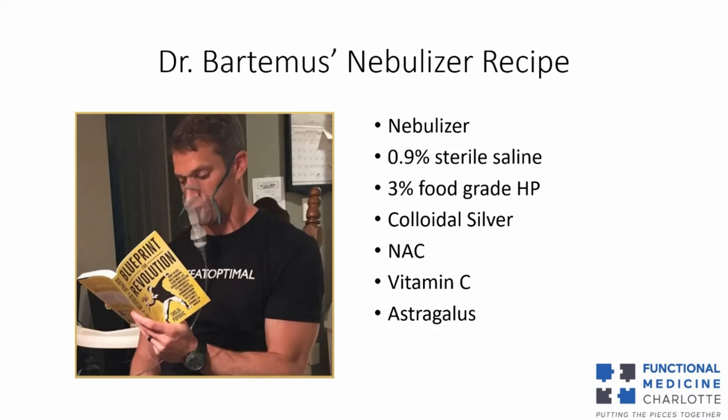And then you want to get 3% food grade hydrogen peroxide. This is not the brown bottle that you're used to, that you dump on your wounds or use for ear infections, if you've seen my other videos on that. The 3% food grade is food grade, whereas the brown bottles could have toxins and metals and different things in them. So make sure you get the food grade one, because you're inhaling this.